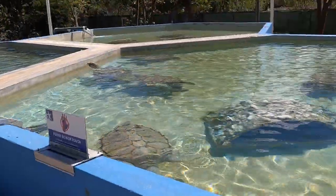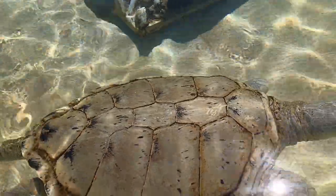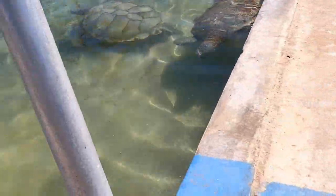These are the ones that are just about to be released back into the wild right here. These are like five to 10 year olds, I believe. You see the difference between the 1 year olds over there. Very large turtles.